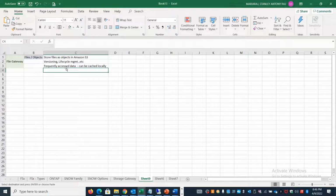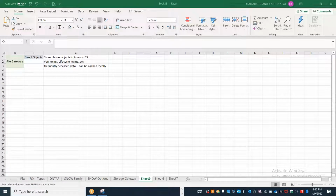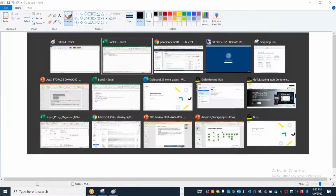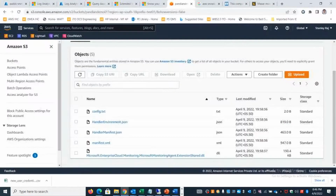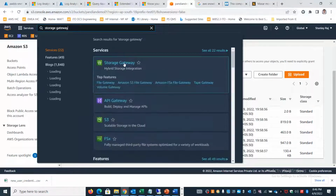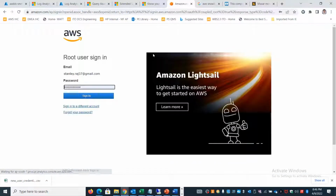Okay, so now let's talk about the file gateway. If you ask me how it works, let me show you the stuff on the cloud first, so that you can visualize how it works instead of just theoretical thing. If I go to storage gateway, it gives me the option to download the appliance. It will give me the option to download the virtual machine content.